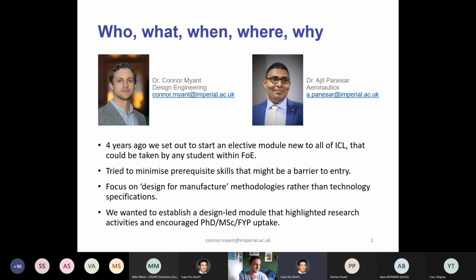We also wanted to make the module open to all students across the Faculty of Engineering. And in order to do that, we wanted to minimize the prerequisite skills that students would need to be able to do such a module. We wanted the module to focus on design for additive manufacture methodologies, rather than focusing on technology, technology specifications, requirements, and so forth. We really wanted it to have a design focus.